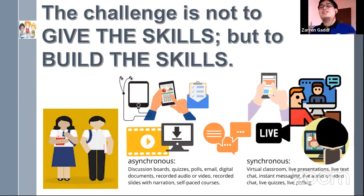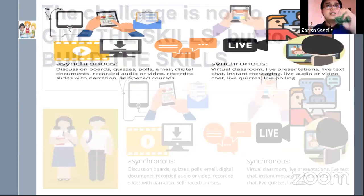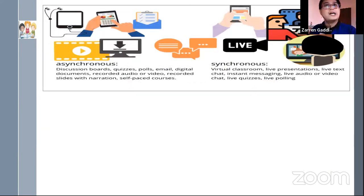This will be our discussion for the day. Hindi na ito tulad nung dati that you will just give the skill, that you will just give the objectives. But today, we will be building the skills. We will be building the skills as educators. Now, the challenge is in front of us.